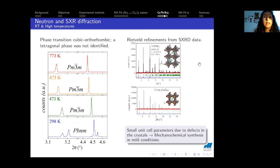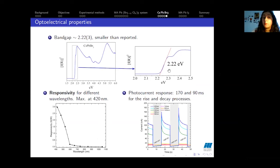Again, we did some optical properties. We determined the band gap, which is smaller than what was reported before with other techniques, which is good for solar cell applications. And again, the responsivity for different wavelengths and the response are good enough.